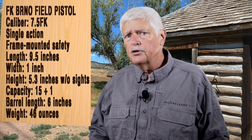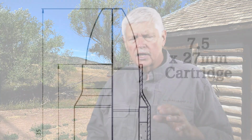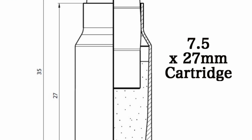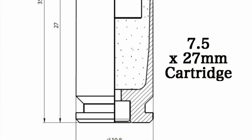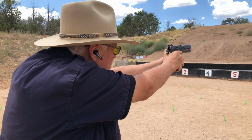However, the engineers at FK said, this is a really interesting cartridge, the 7.5FK, or if you will, 7.5 by 27mm. It's a cartridge they designed specifically for this gun, and they designed it from the ground up for accuracy. So we have a proprietary cartridge and a proprietary gun with a proprietary magazine. So what's it do? Well, let me talk a little bit about the field pistol before we shoot it.